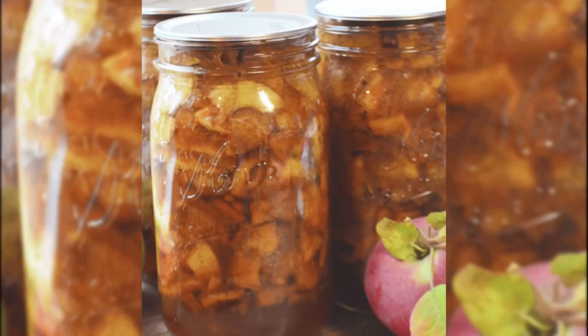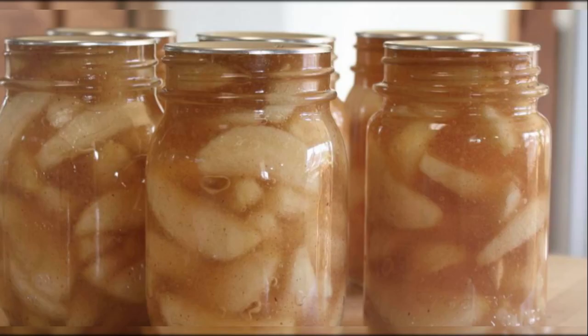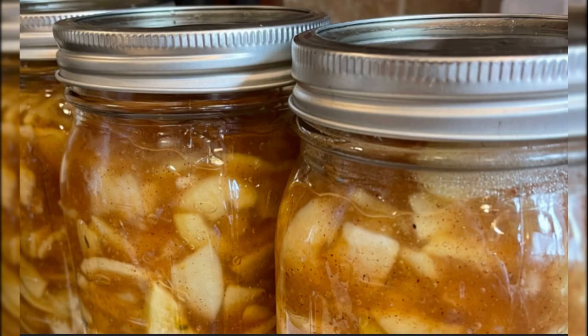These ready-to-use fillings make winter baking effortless. Just pour into a crust and bake. You'll find rows of jars filled with spiced peaches, tart cherries, and cinnamon apples lined up neatly in cool pantries. This method captures the flavor of summer and saves precious time during the colder months.